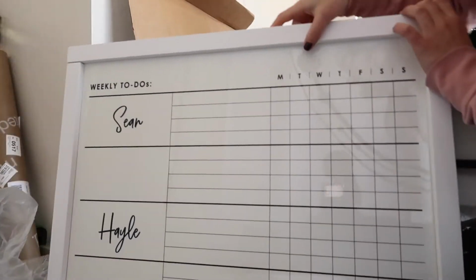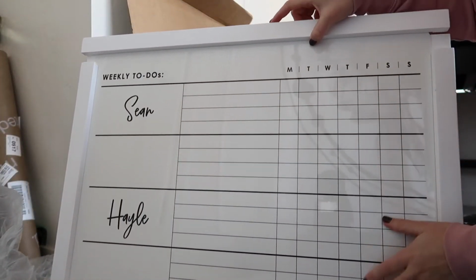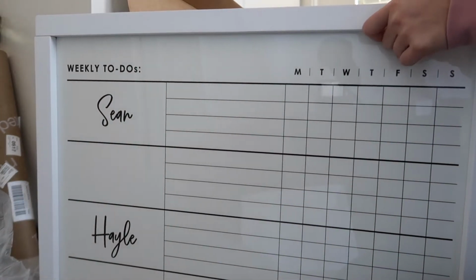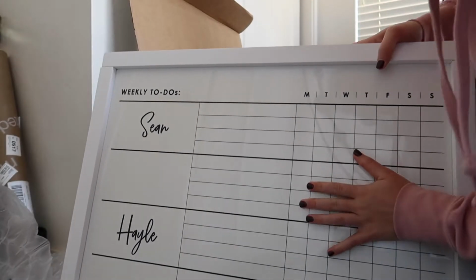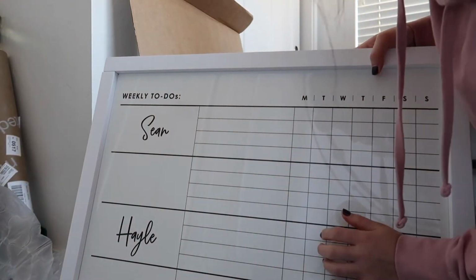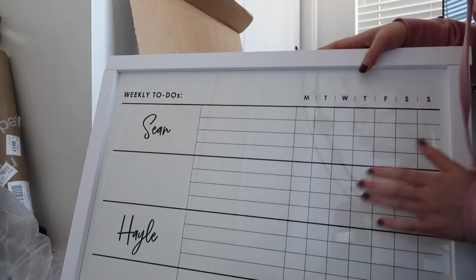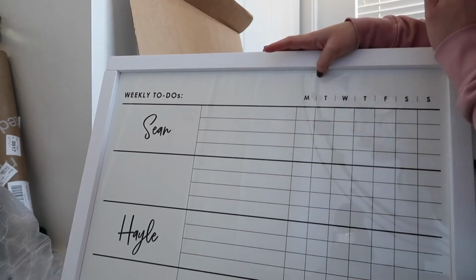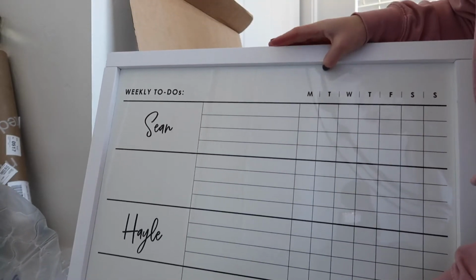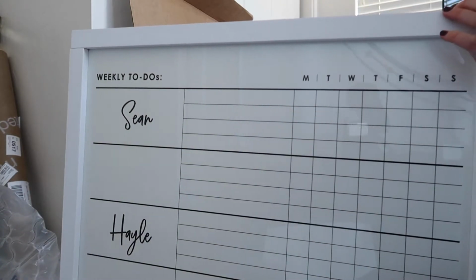This is interesting. Oh my god, it's metal. There's no glass on this. I thought this was glass. This is so interesting. I thought there was a glass panel in front of this, and then this thing slid behind it. Huh. Okay. Moving on.